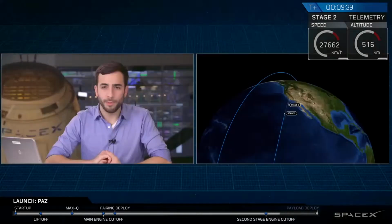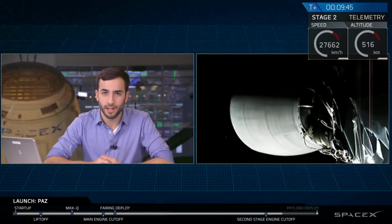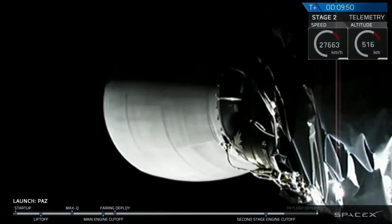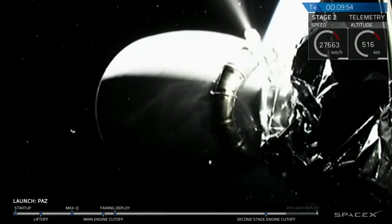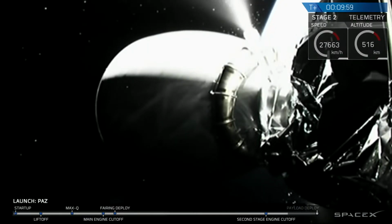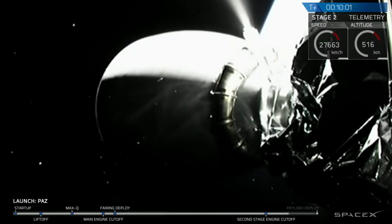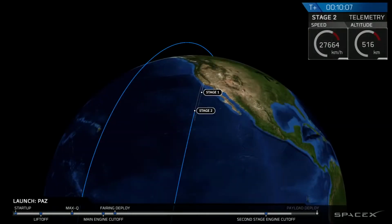Right now, the primary payload, that PAZ spacecraft, is still attached to the top of the second stage by way of a payload adapter fitting. It has some locks and some springs. In about 1 minute and 30 seconds from now, those locks are going to release, and the springs will give the PAZ satellite a gentle push away from the top of the second stage so that it can begin its own journey into low Earth orbit. We are now 1 minute away from that payload deploy.